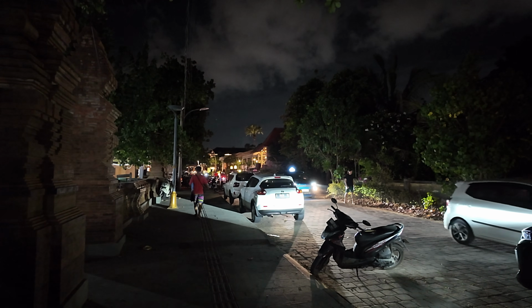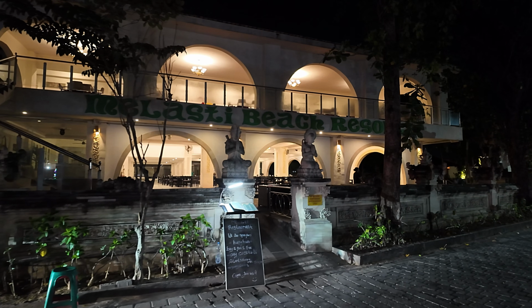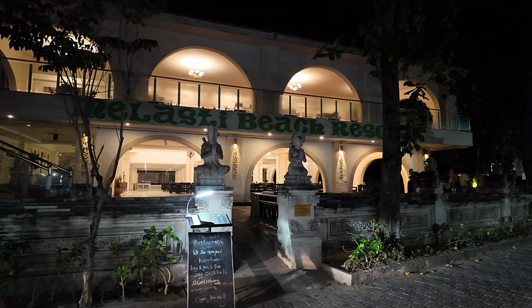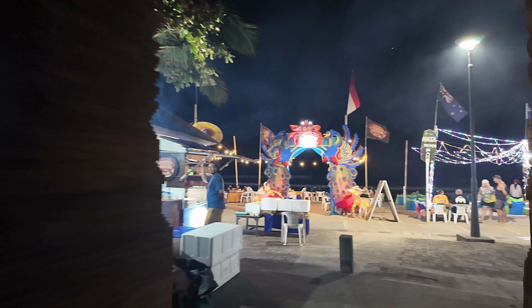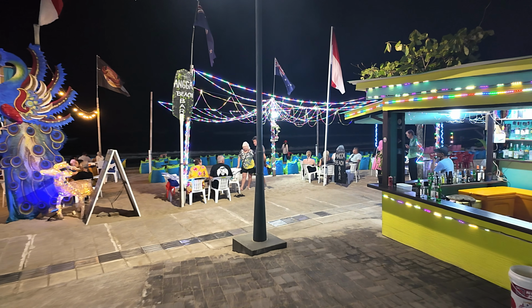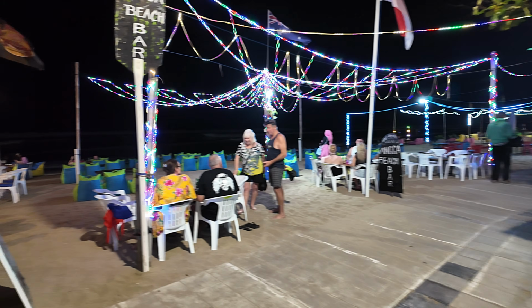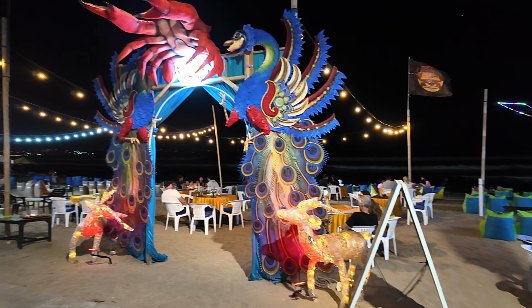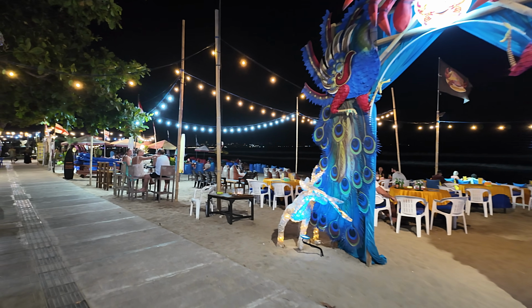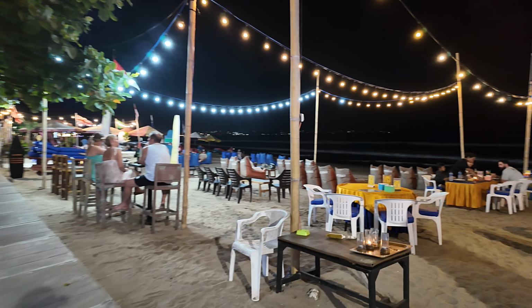Okay, so just down the street from the restaurant attached to the Puri Raja Hotel, we have the Melasti Beach Restaurant. This is also attached to the Melasti Beach Hotel. So just opposite the Melasti Beach Hotel, we have a gate entrance onto Legian Beach here. Just bring you in because it looks a little bit lively in this section here. Nice little bars, some tourists and things here. Some of the tourists are coming out here for the evening.